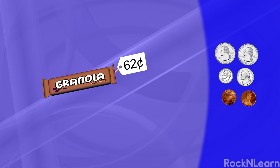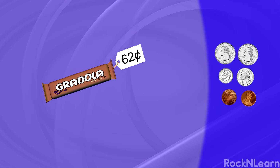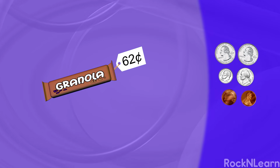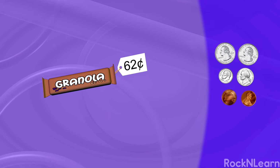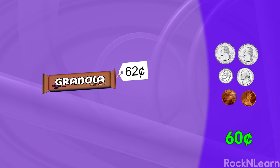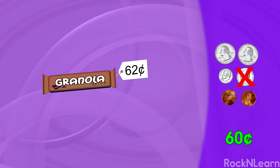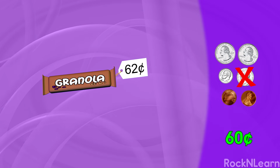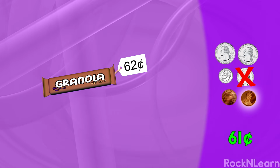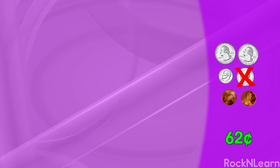Sometimes, instead of counting all of our money first, when we get close to the price of what we want, we can try to make exact change with the coins we have left. For example, if we counted this again, 25, 50, 60, we know that the next nickel would put us over the price. So, we can look to see if the pennies could give us exact change. 61, 62, and they can! So we don't even have to count the nickel.